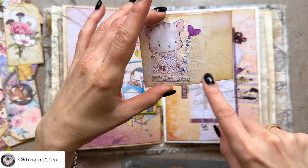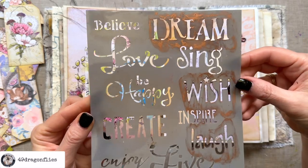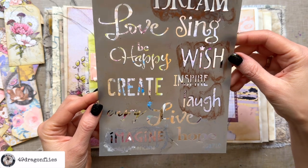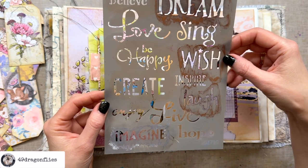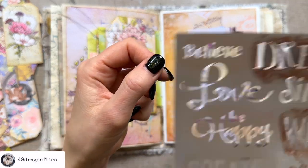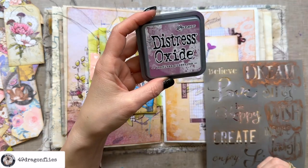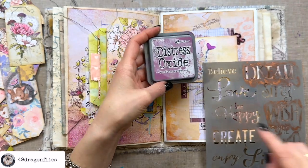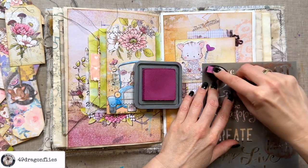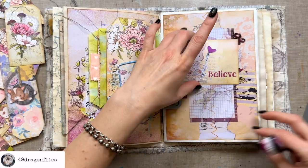And then I want to add something here, and I just found a stencil that I haven't used in forever. I believe I got this from Amazon Germany. If I can find it, I will definitely link this for you. And one of the smaller words here is believe, so I could stencil that here. And I will use the color Seedless Preserves because I think that's going to match this heart balloon the best. Oh, that's perfect.